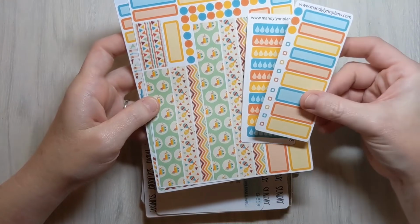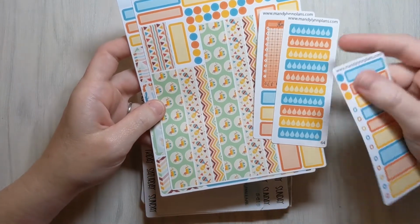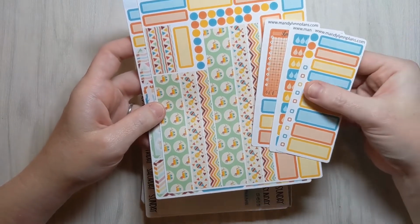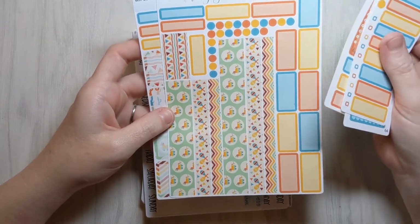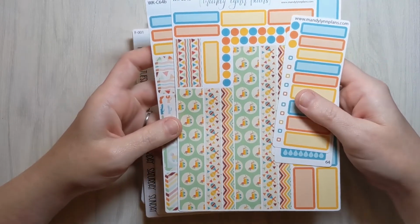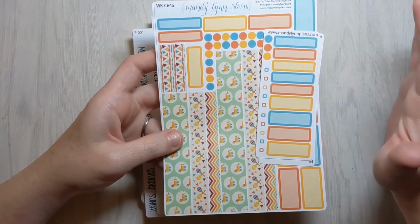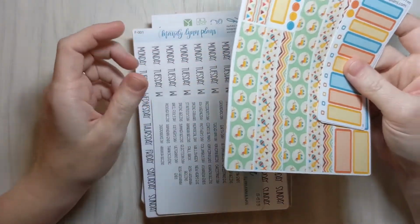I did go ahead and get the sleep tracker and water tracker add-ons, and then this is the freebie that comes with every kit that you purchase. This is the Fauxbonichi cousin sized kit. She does have them in original and weeks sizes as well. The original is the A6 size. So if you use any form of Fauxbonichi planner or any planner that's structured around those sizes or similar layouts, these should work for you just fine.